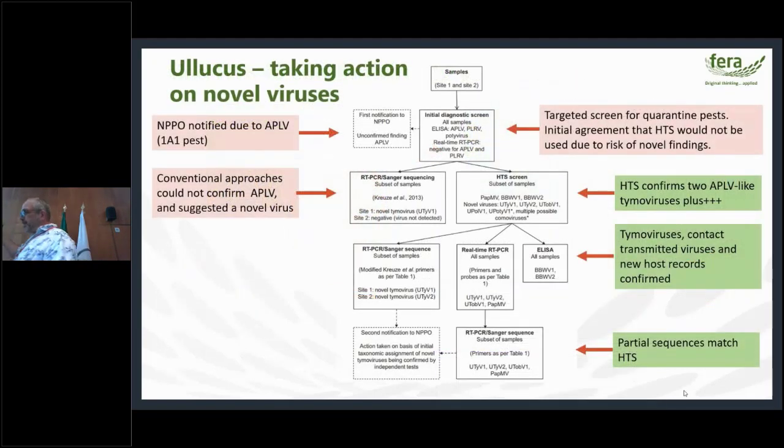But to break down, and I'd say this is kind of the extreme example of taking confirmatory action, this was our flow chart for the action we took. So we got samples in, we did our initial diagnostic. When we found APLD, we notified the NPPO, but we couldn't confirm that, so we switched to high throughput sequencing. That then showed why the conventional assays we were trying to use didn't work, but we then flipped again and we confirmed our confirmation testing as well.